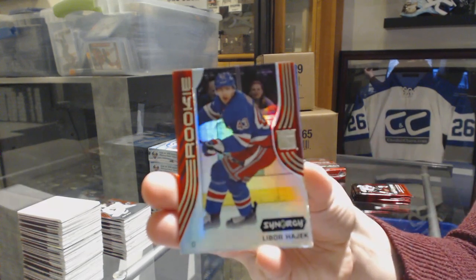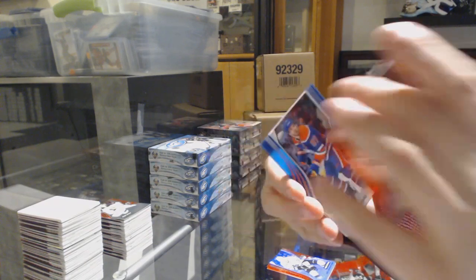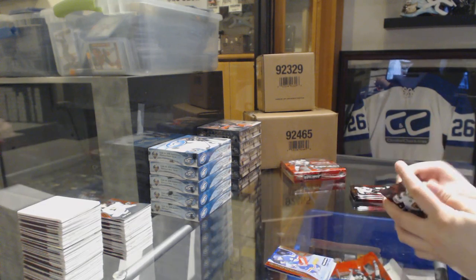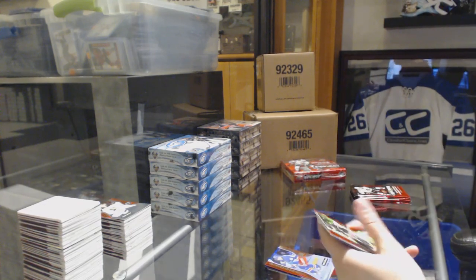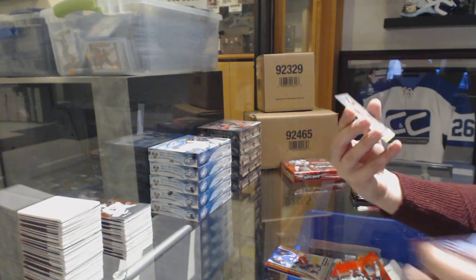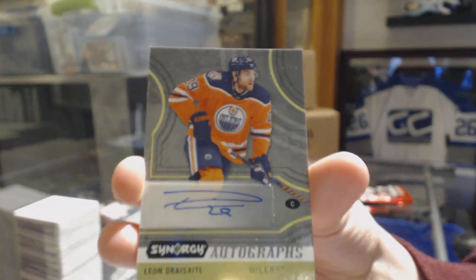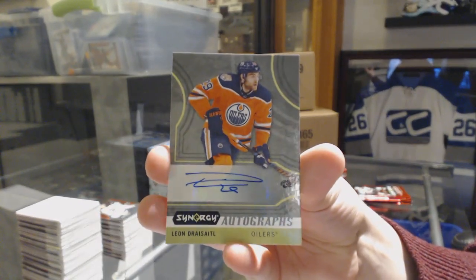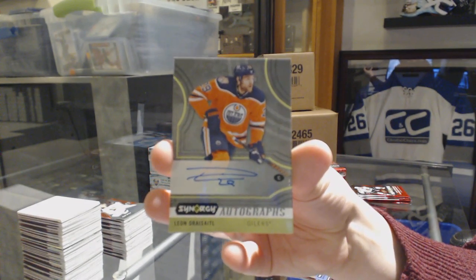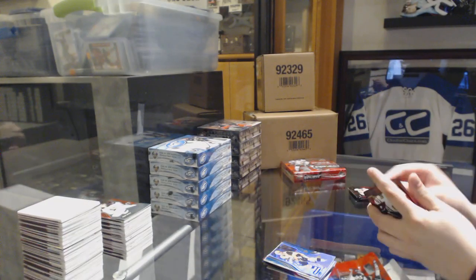We've got a red of Libor Hayek for the New York Rangers, blue of Connor McDavid for the Oilers, and blue of Carter Hart for the Flyers. No big deal. Red of Drew Doughty for the Los Angeles Kings. We've got an autograph for the Edmonton Oilers, Leon Draisaitl. And a blue of Crosby for the Penguins.